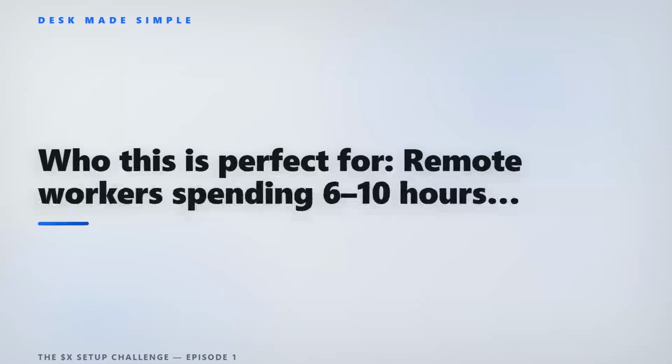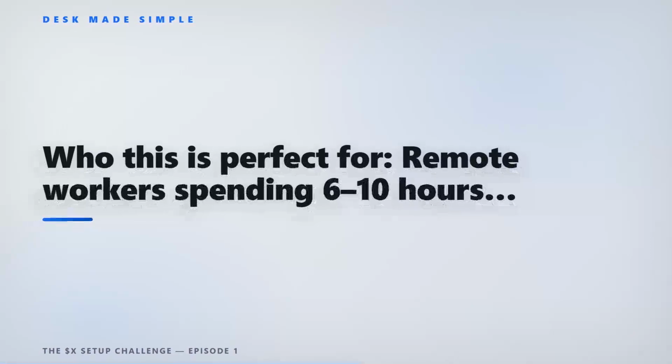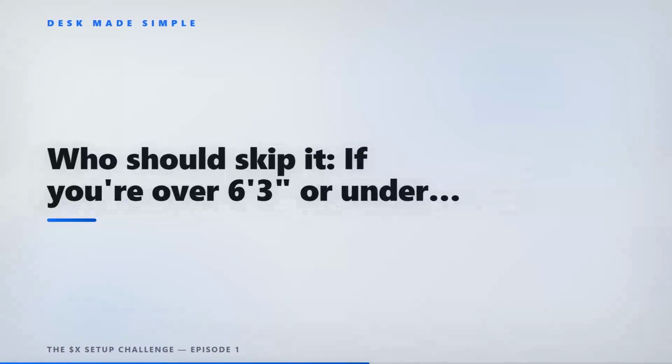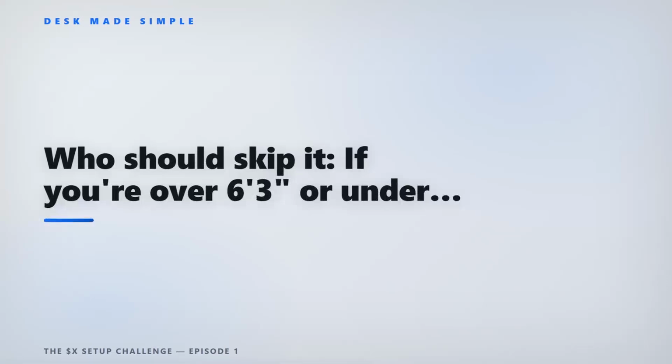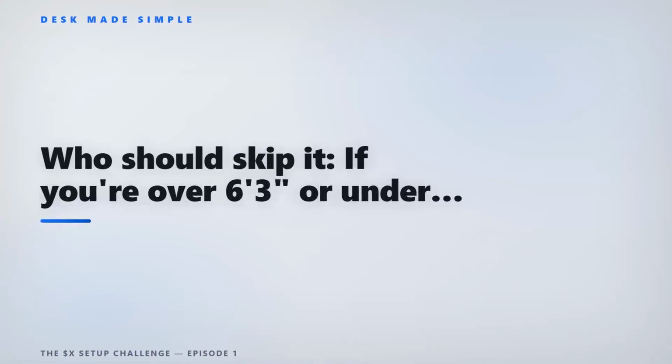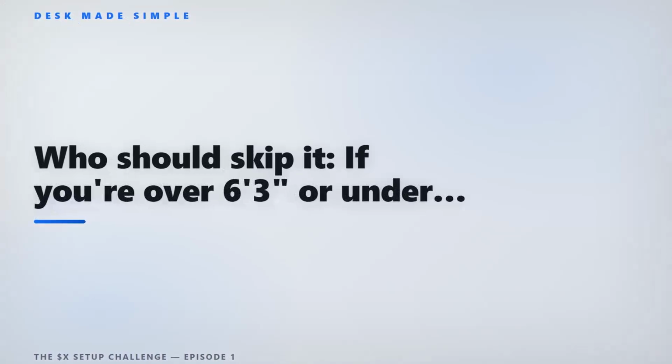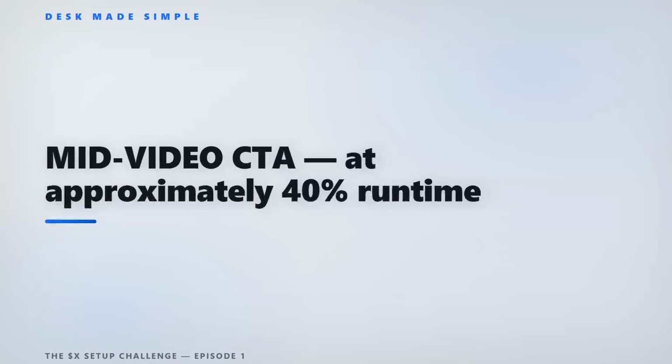Who this is perfect for: remote workers spending 6 to 10 hours per day seated who have had any history of lower back discomfort. Who should skip it? If you're over 6'3" or under 5'2", the Branch may not fit your proportions perfectly. Contact Branch's support for a fit assessment first.